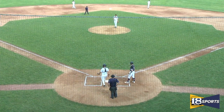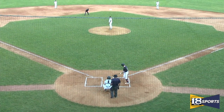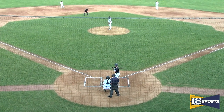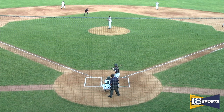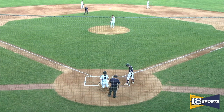Big cut at a fastball in the outer third, just above the knees. Taylor let it rip and came up empty. It's 1-1. Outfield fairly deep for Taylor and straight away. The 1-1. Fastball high. It's 2 balls and a strike.